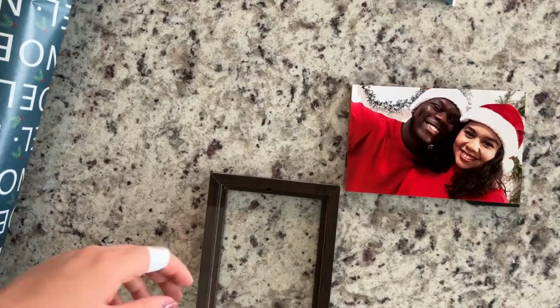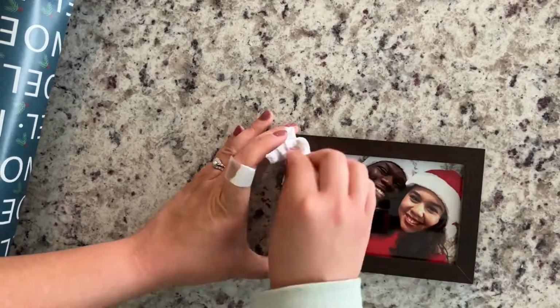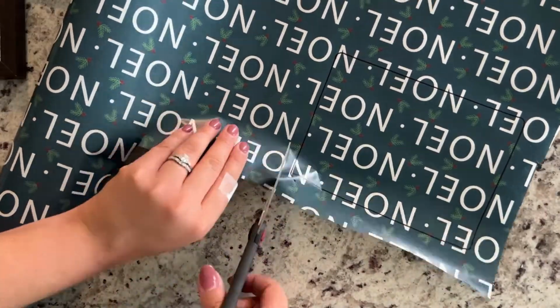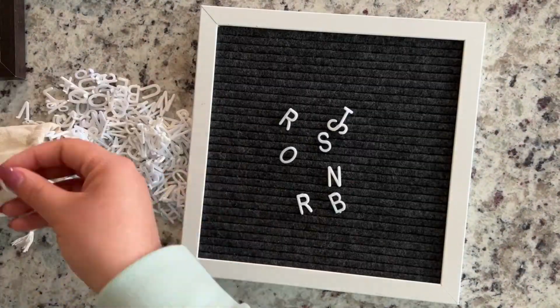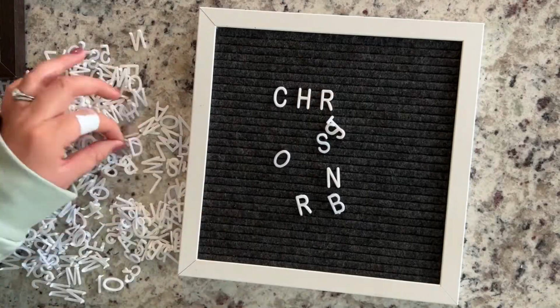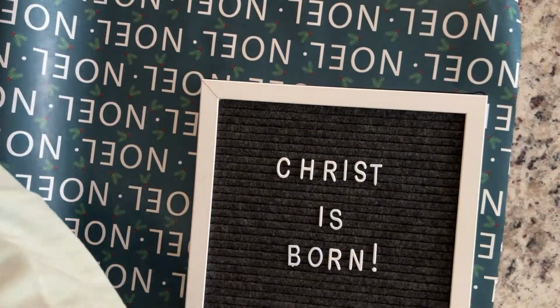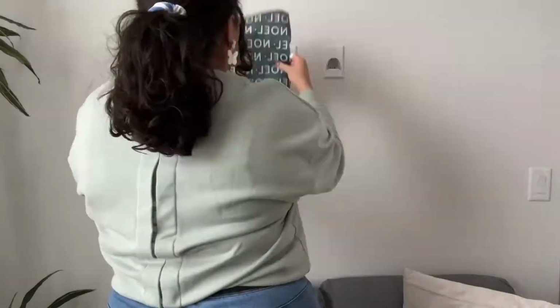I also found this little picture of my husband and I a long time ago with Christmas hats on, so I just thought it was perfect with the theme, so I used that, and I'm doing the same thing by tracing it with the wrapping paper. I also had this really pretty letter board, so I'm just putting "Christ is born" and making it really simple, and I can change it whenever I'd like. And I'm also tracing it.